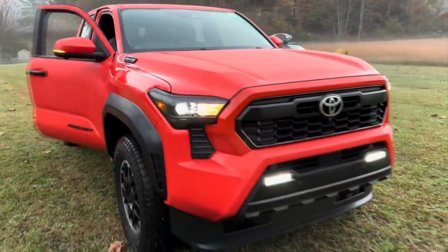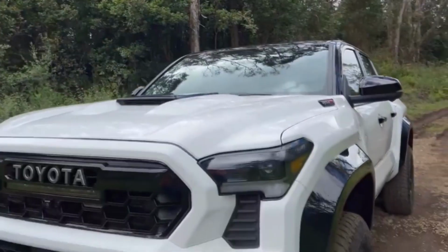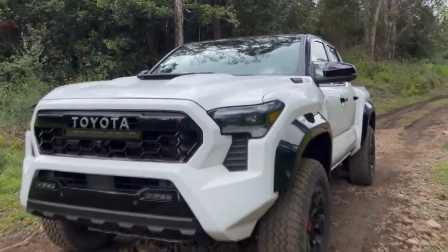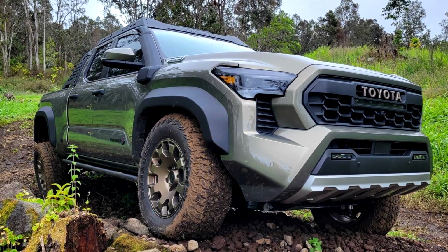Punchy exterior. The 2024 Tacoma takes its engineering blueprint from the larger Tundra and Sequoia, underpinned by a scaled-down version of the same new TNGA-F platform. This means the new Tacoma is basically built on a boxed steel ladder frame chassis that's tough enough to handle off-road experiences, yet features aluminum body parts to strike a balance between durability and agility.